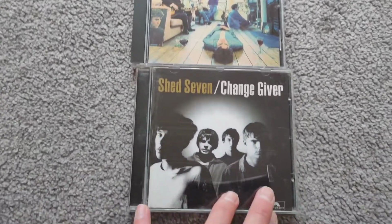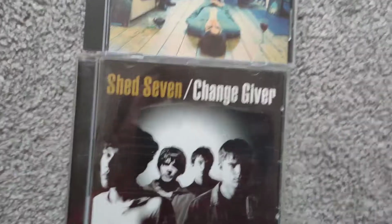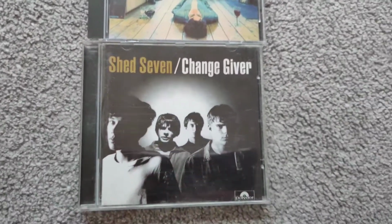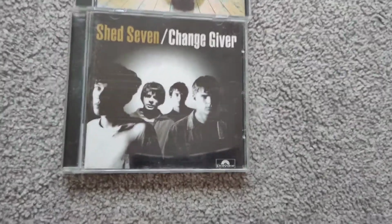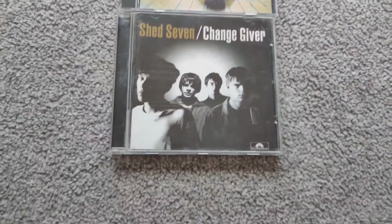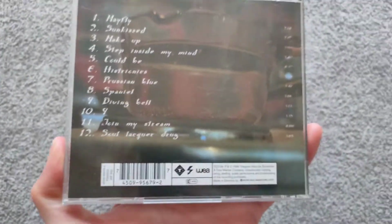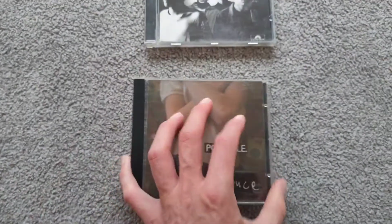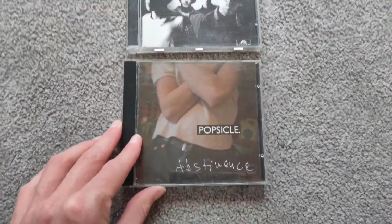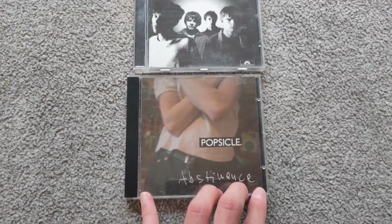And then following on from that, Shed Seven came onto the scene in 1994 with their debut album Change Giver. Nice debut album. And then my last album from 1994 is a Norwegian band called Popsicle. I think they're Norwegian or Swedish, same as The Wannadies. Now Popsicle, an indie band, this is their album Abstinence.